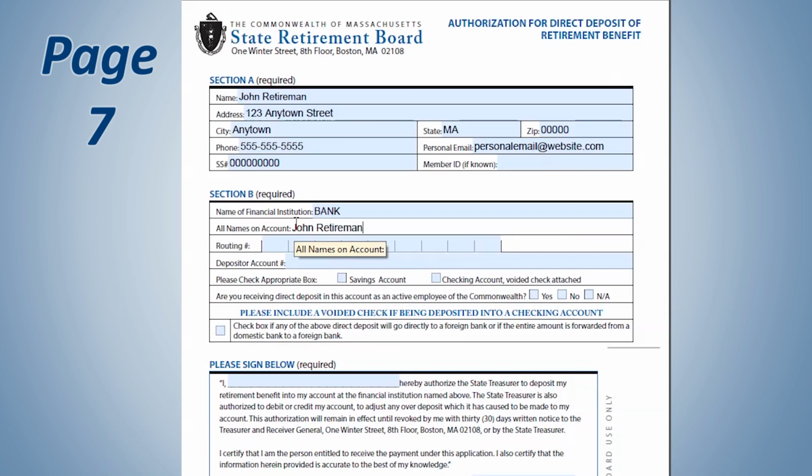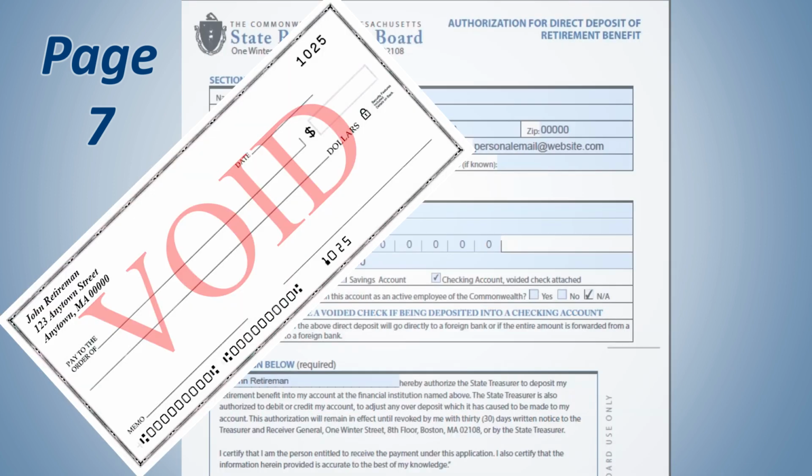On page 7, you will find the Authorization for Direct Deposit of Retirement Benefit form. This form provides the Retirement Board with the name of your financial institution and the needed account information for your monthly benefit payment deposit. Please be aware, direct deposit into a savings or checking account is mandatory for all members. If you choose to have your benefit payment deposited to a checking account, you will need to include a voided check along with the direct deposit form.